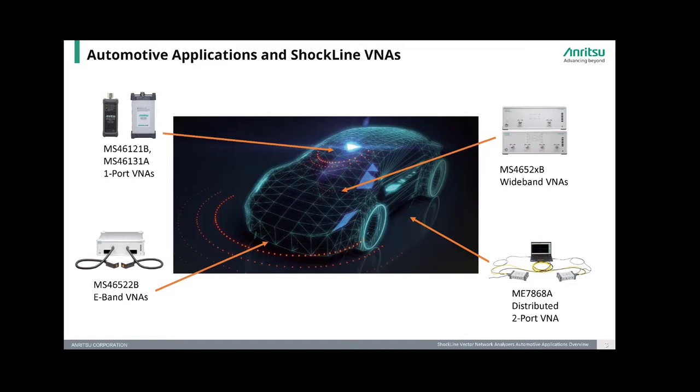The MS46522B E-band VNA is an excellent choice for testing radar components and antennas used in ADAS systems. The VNA is also suited to measure material characteristics of the bumpers or emblems in front of the radar transmitters to make sure they are RF transparent to the radar signals.